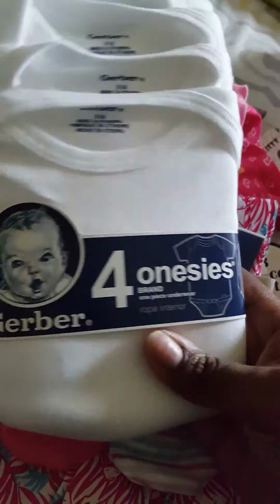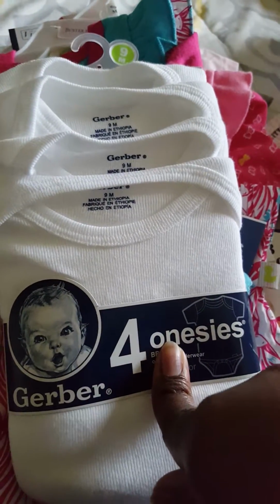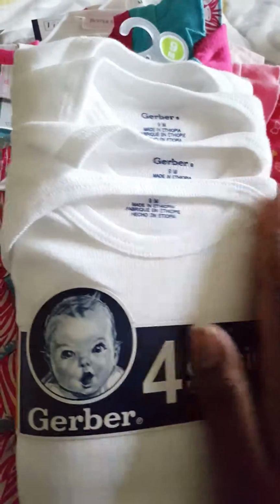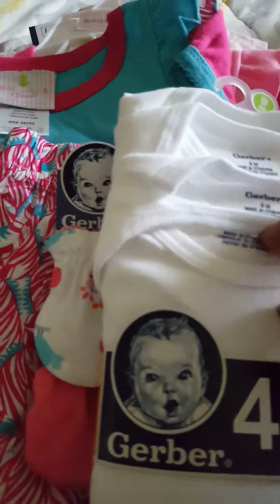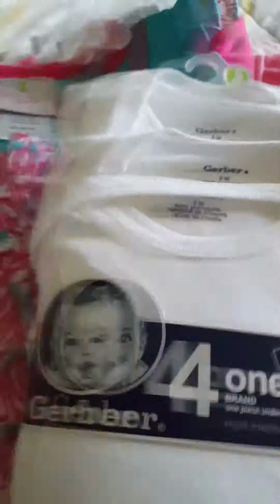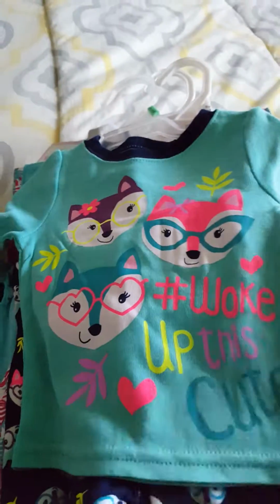So there's 4 Gerber onesies, and also there was 3 to 6 month onesies I was going to get if I didn't find these, but it seems like all their short sleeve onesies at that Walmart were gone, or I don't know, they stopped putting them out or something, but they had only long sleeve, and I just barely came across these, and I was like, please don't be long sleeve. So anyways, yeah, got her those.